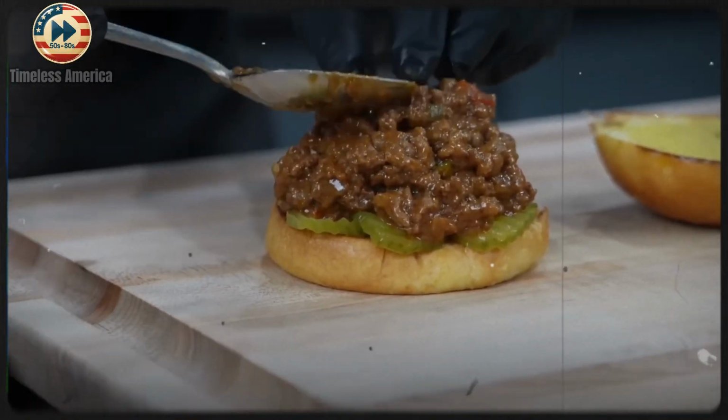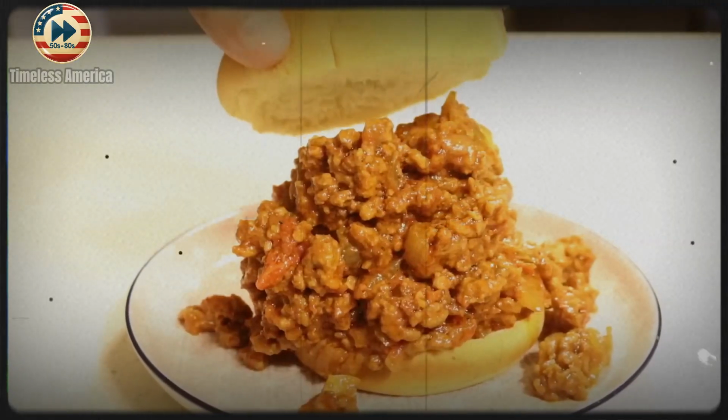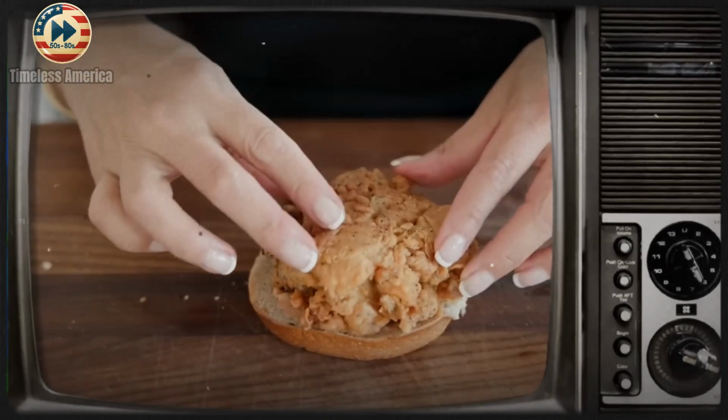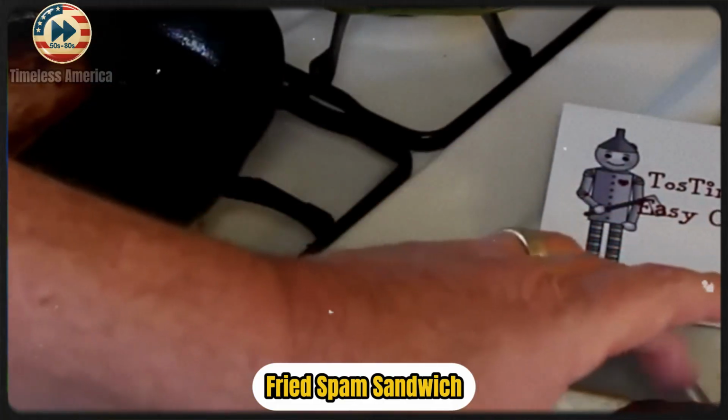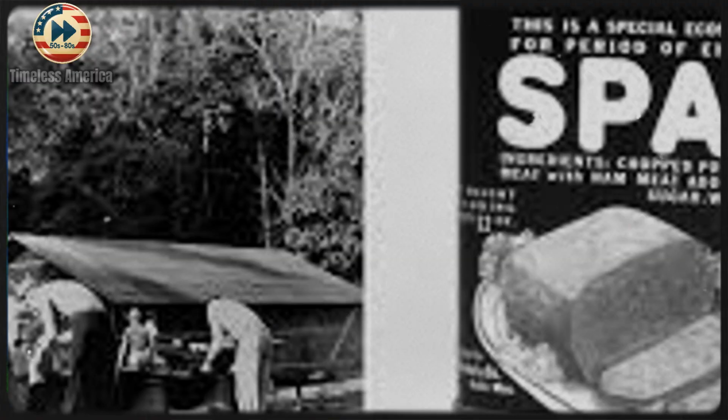Today we revisit 10 native sandwiches that reveal how America's first peoples combined resourcefulness and flavor, creating foods that nourished both body and culture. Introduced in 1937 by Hormel, Spam quickly became more than just canned meat. It was survival in a tin. During World War II, millions of soldiers carried it across Europe and the Pacific, where it earned the nickname the meat that won the war.